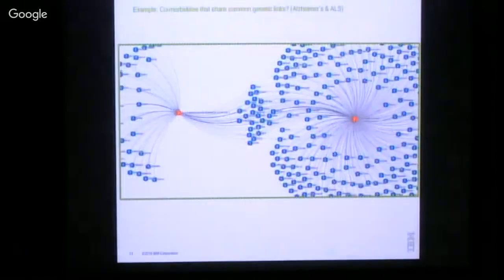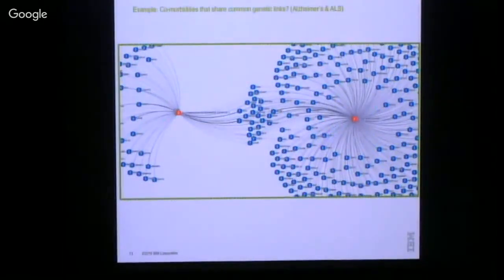I'll give you an example of what I'm talking about. Here's an example from one of our solutions called Discovery Advisor for Life Sciences. In this case, the question was, compare Alzheimer's disease and ALS, and what are the genes that are common to both of those? We could have just listed those, but as you can see, and you probably can't read this from the back, but that's not the issue here. We have Alzheimer's disease in the orange box on the right and ALS on the left, and you can see the genes associated with each of them, quite a few different genes, but immediately you can see in the middle the genes that are common between both.